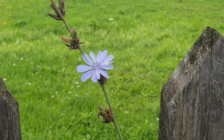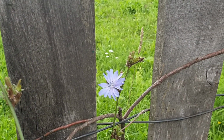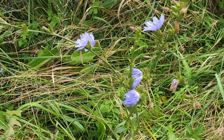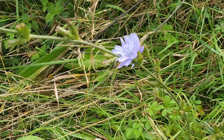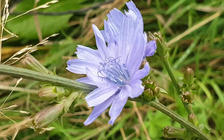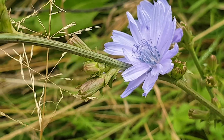Just had to stop and admire the beautiful blue chicory flowers. There's more here. I just love this color. Oops, focus camera. And look at the intricacy. They're so pretty.